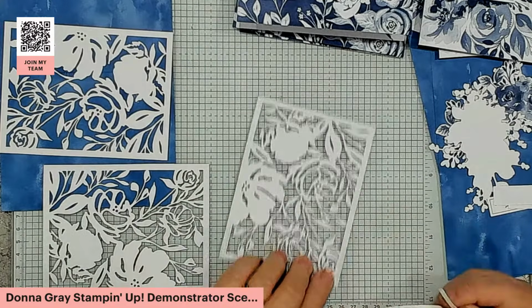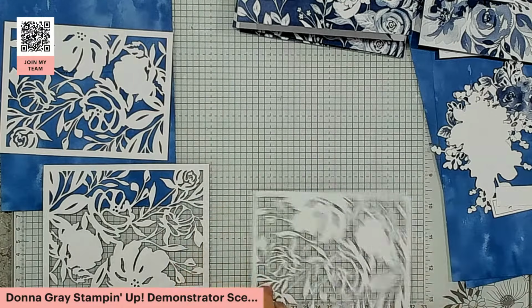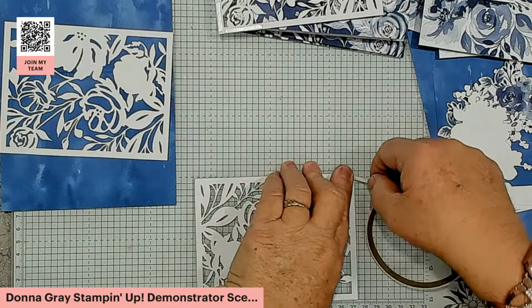Who cuts their tear and tape with scissors? Who wants to own up to it? Do you cut your tear and tape with scissors, or do you tear it? Let me know in the comments. Type in the comments. Do you cut your tear and tape, or do you tear it?